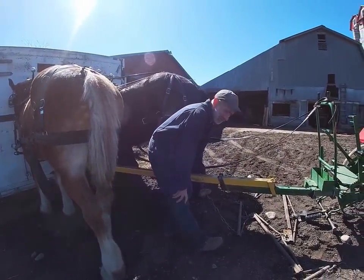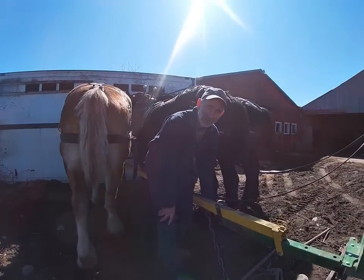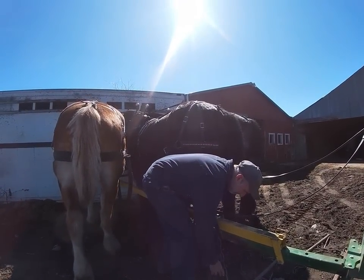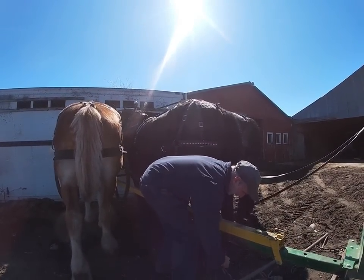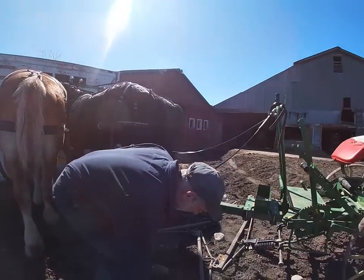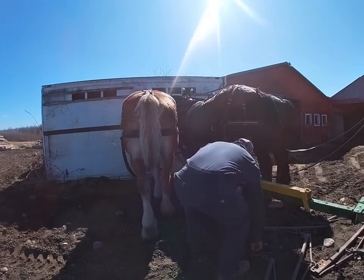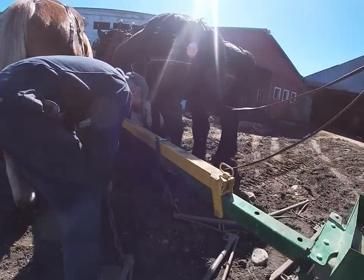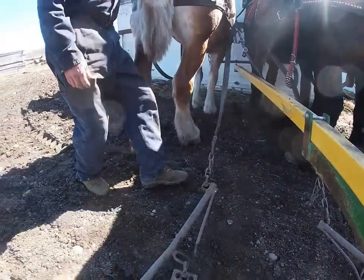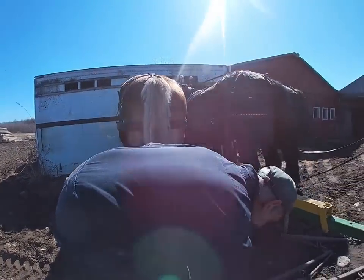Every time you hitch onto a new implement, it's always difficult to remember what length to put your hooks at. I'm going to try to go with a fourth from the back, but I'm just guessing. I hitch to a lot of different implements, so it's just hard to remember the right length for each one.